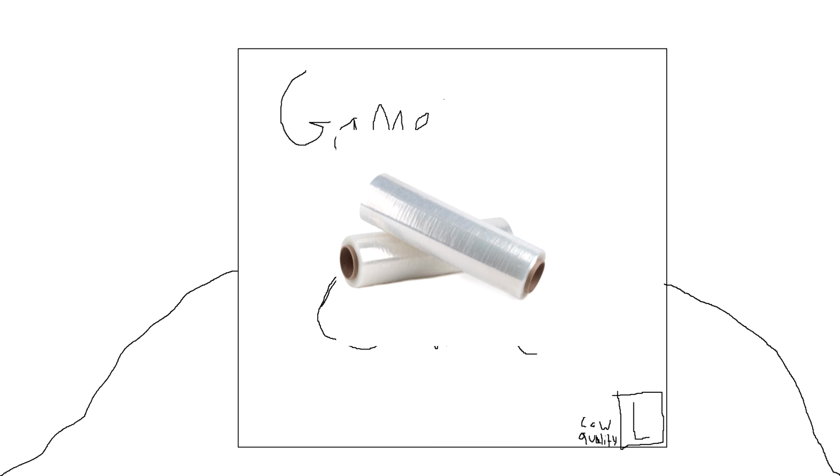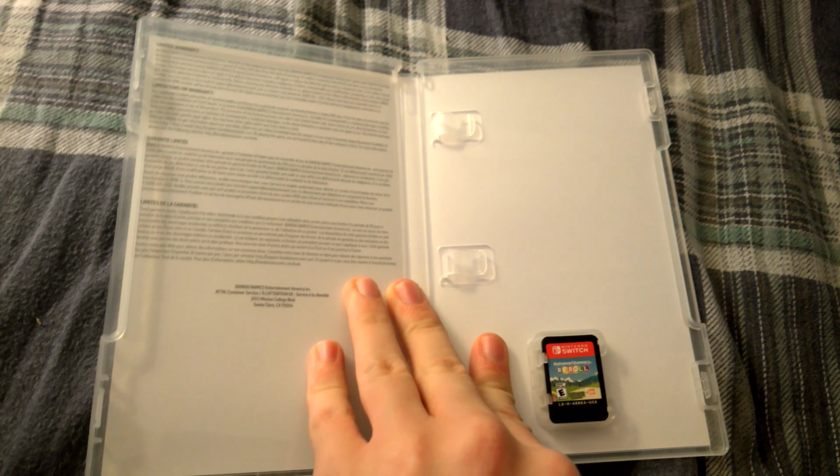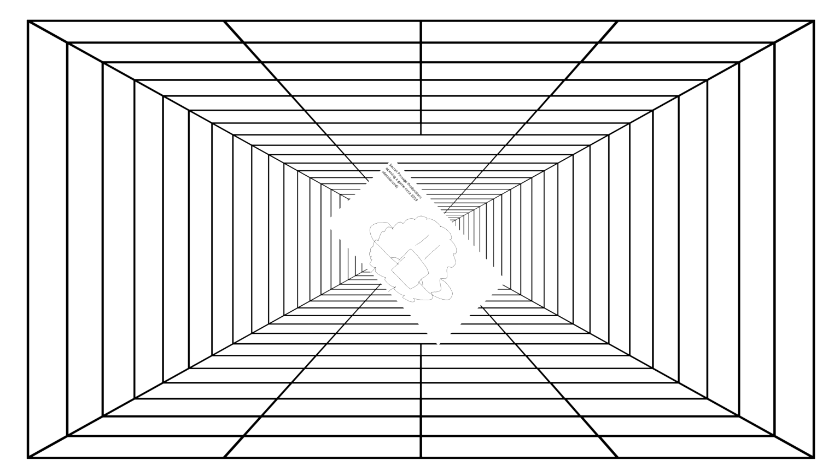Yes, this is a true story. I got a game at GameStop with the shrink on it. Opened the box and I was greeted with the game. Nothing else. Just the cart and some warranty information on the back of the sleeve. It was kind of disappointing, especially when you put it into perspective, which I haven't yet.